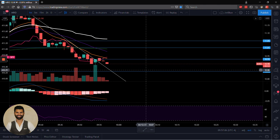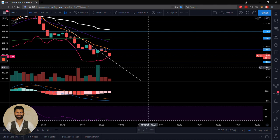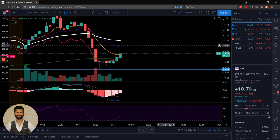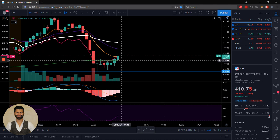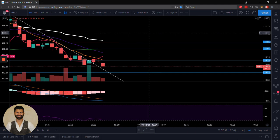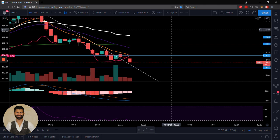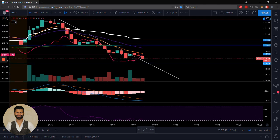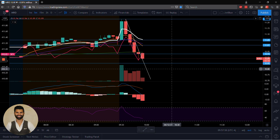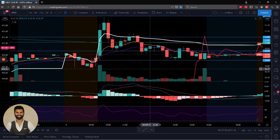I think we'll call this a wrap, really. We're done with the short. Seeing how it wants to play here. Sellers are pushing it down. Keeps wanting to, oh, there it goes.